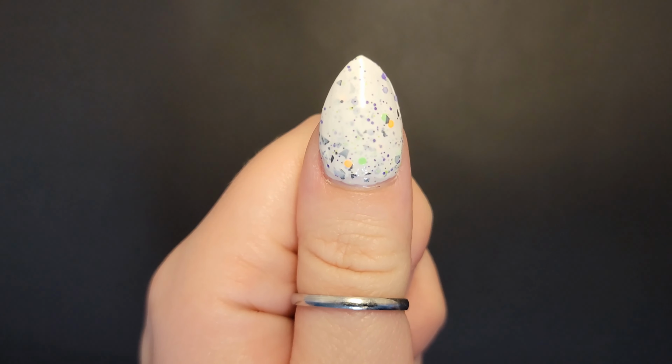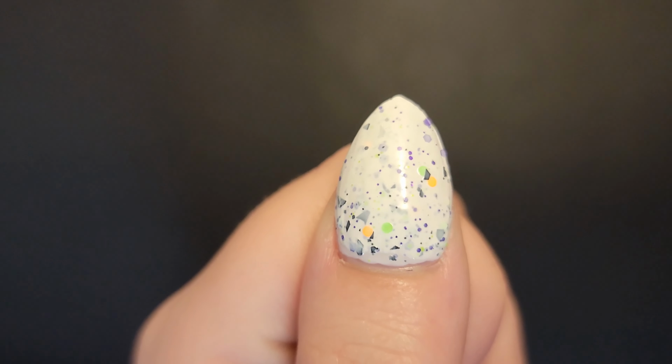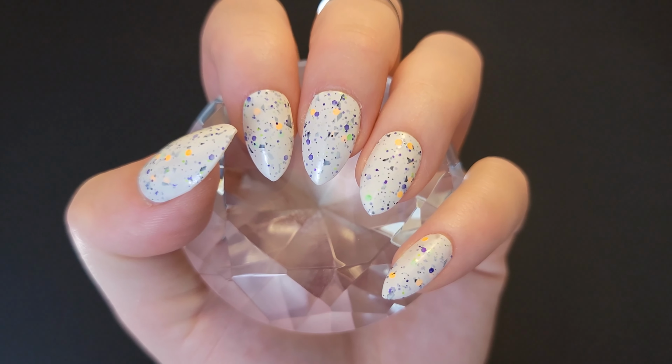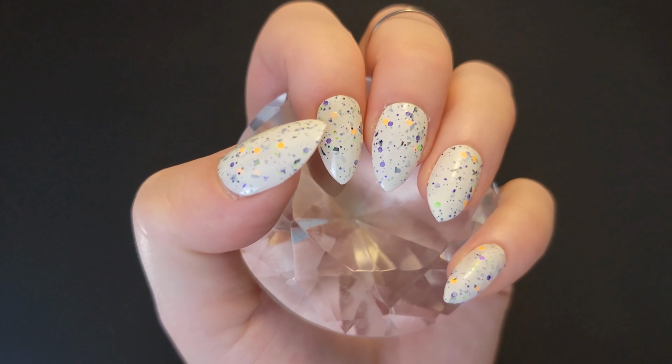So you can see here, even after 4 coats, it really doesn't look too thick on the nail, so you can really do as many coats as you want for personal preference. So here's the full hand swatch of Ghosts and Goblins Come to Play.